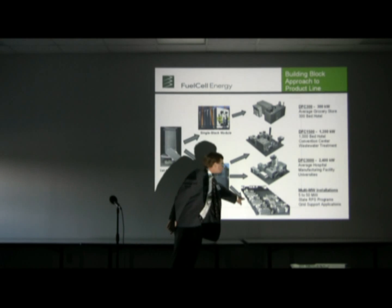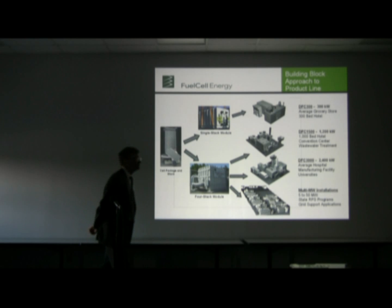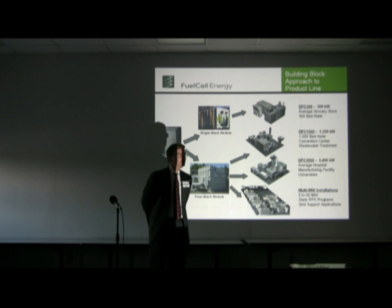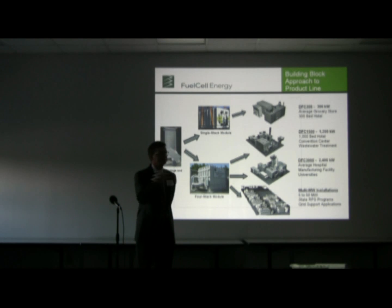And then we put those into multiple configurations for these multi-megawatt installations, which is what you're going to start seeing showing up in the utility. The Project 150, which was the precursor to this last legislation that we've got in, put about 50 megawatts worth of these out, or is in the process of putting 50 megawatts of these out across the state in various locations to help green up the local utility grid.